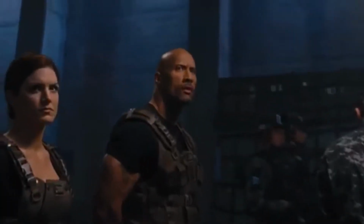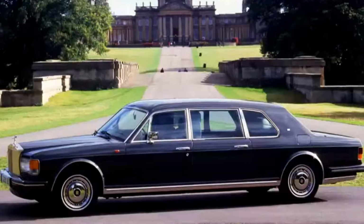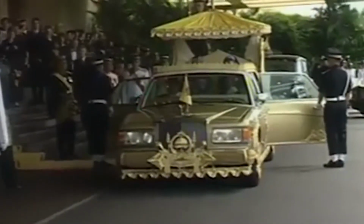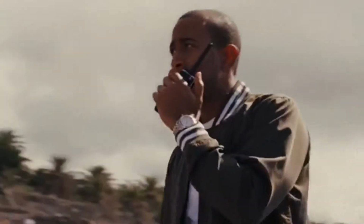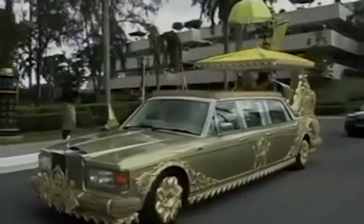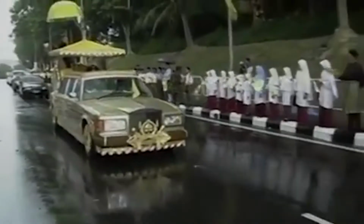Hard to imagine how these people live, right? But that's not what we're talking about. For his wedding ceremony, the Sultan chose a specially designed Rolls-Royce Silver Spur with ornaments made of pure 24-karat gold. And a question immediately arises: how much does it cost? Well, here's the answer. The price of this gold limousine is $14 million. Imagine how many of your favorite cars you could buy for that kind of money, and this is just one.